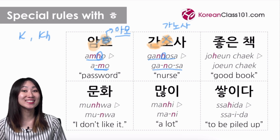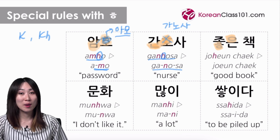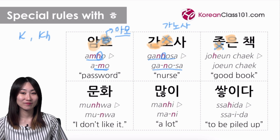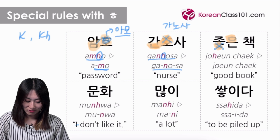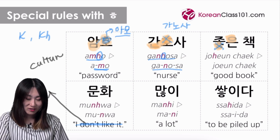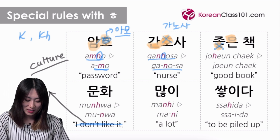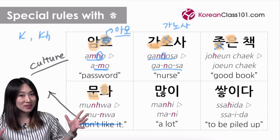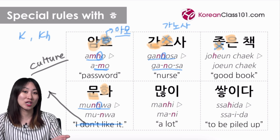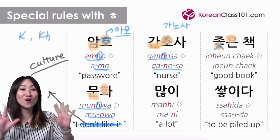The next word we have is 좋은 책. It means good book. Then we have 히 meets 은. What happens is, bye-bye, 히. So it becomes 조은 책, good book. Next, I'm so shocked. This is incorrect. Sorry about that. The correct translation is culture. Sorry about that. So the pronunciation is 무놔. This 니은, the nasal sound, meets this 히. What happens is it becomes 무놔. So even if you pronounce this H sound, Korean people don't know if you pronounce the H sound or not. To us, they sound the same. Culture. Not, I don't like it. I love culture, by the way.